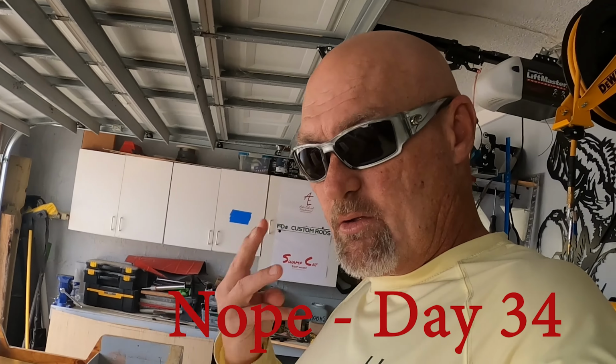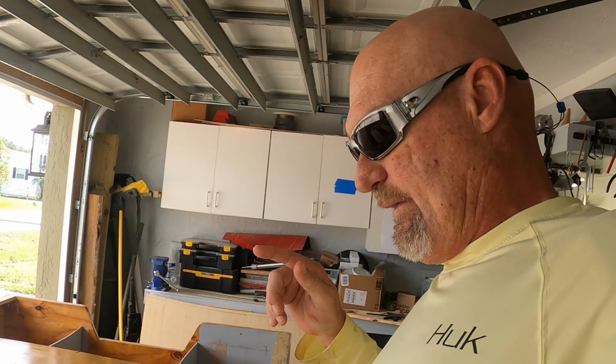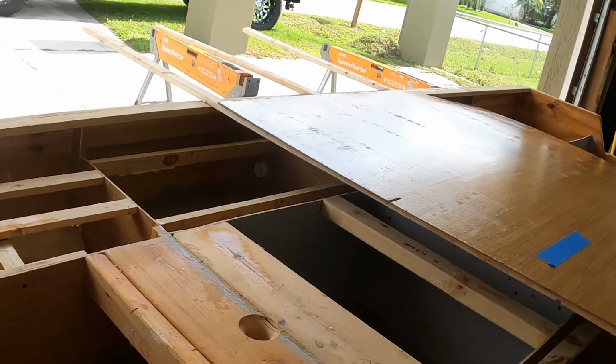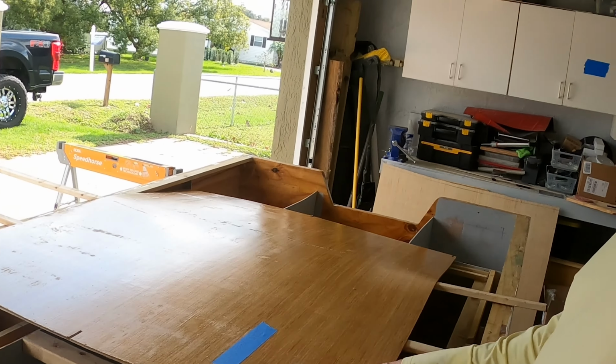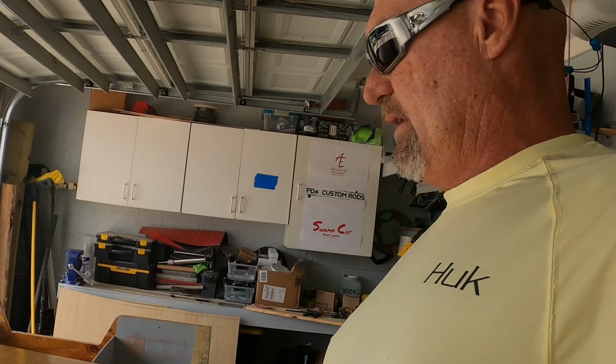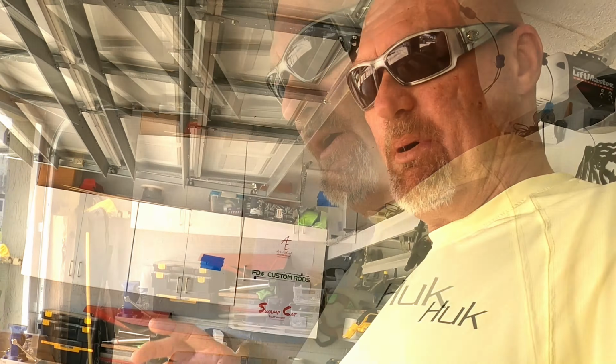What's up guys, day 33, still working on the nitpicky little stuff. Yesterday I got most of the interior of the compartments completed. I got my front deck piece cut to size and fitted in, and then I did the waterproofing on the underneath side of it, but I'm not quite ready to put that in place permanently. I want to get a few more details done on the inside of the compartments while I've got more room to do it before I seal everything up and then have to work through hatches. So I'm gonna get that taken care of today.